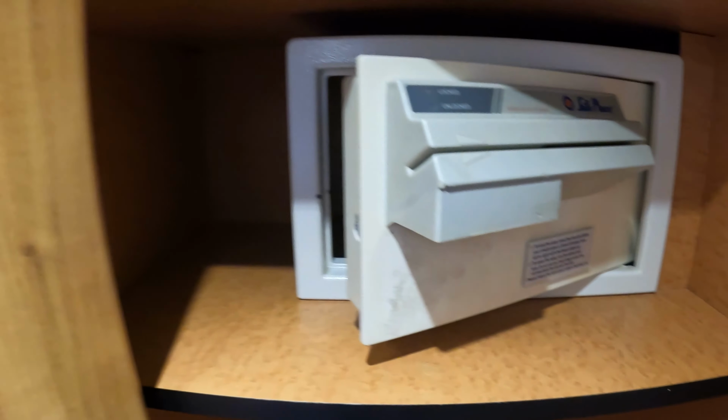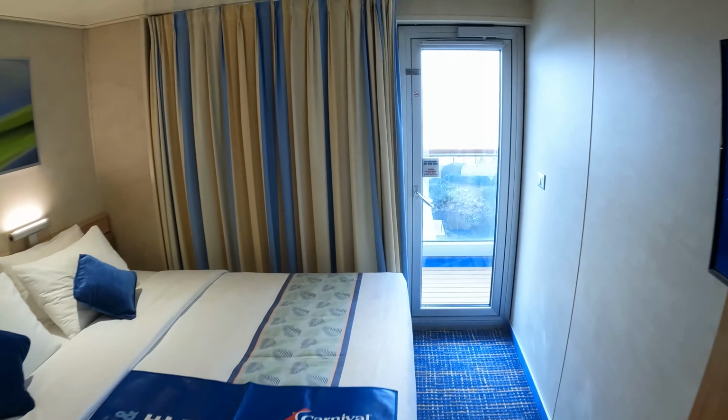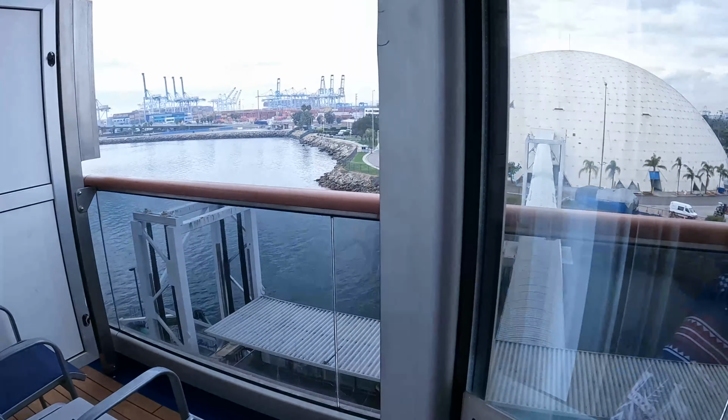Now the safe in this cabin is one of the old slide safes. In the new cabins, they have keyboard safes from what I saw. So if you see a keyboard safe on a room tour on this one, don't expect it to be in every cabin, just the new ones that they added in the conversion. And here is your balcony.